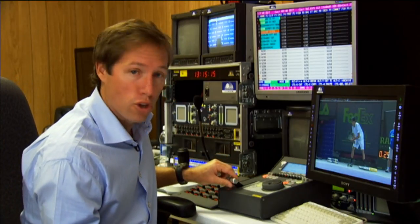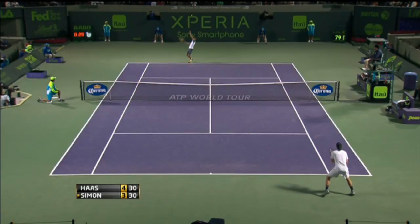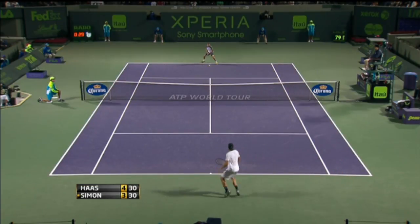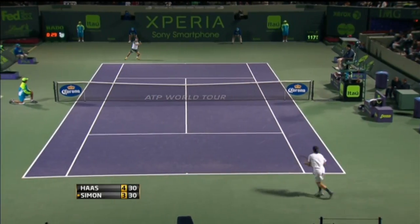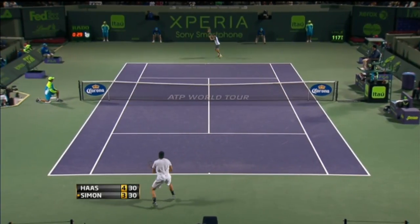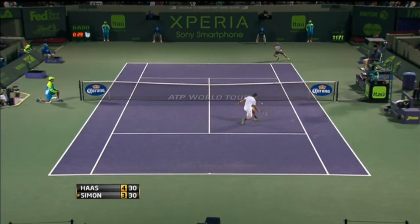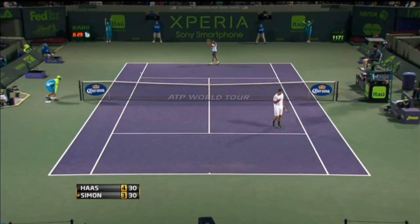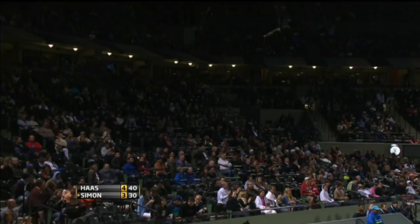And here's another good example on the approach shot, where Tommy Haas uses the slice backhand to such good effect. Gets himself back in the point initially, and as soon as he gets the short ball, you're going to see him knife this backhand slice, stays nice and low. And even somebody who passes as well off the backhand side as Simon can't find a gap in the court because of the quality of the approach shot.